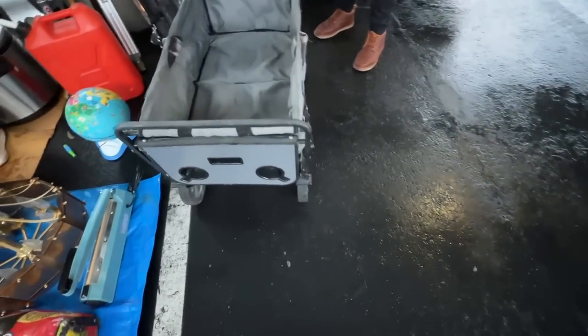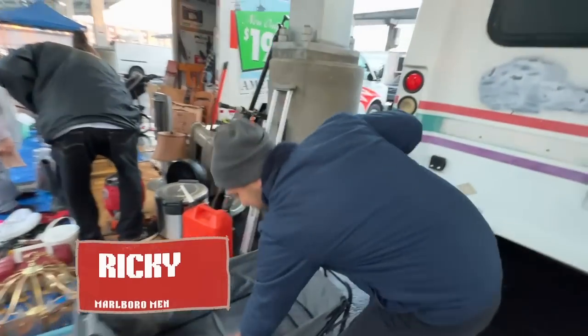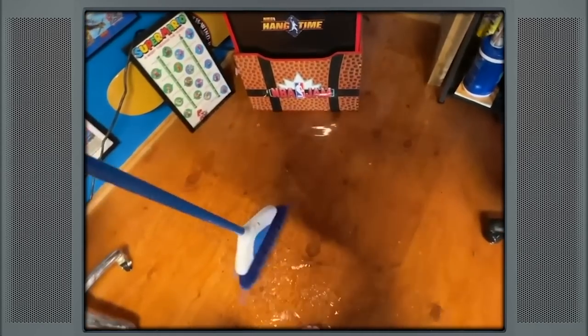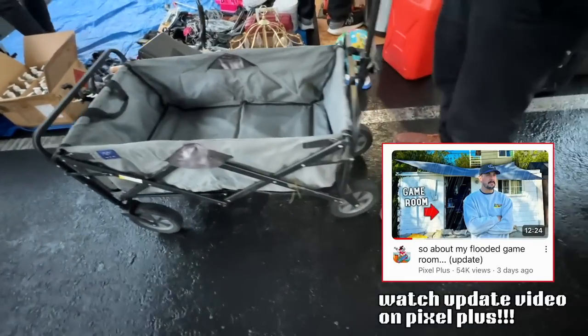The very first item we're looking at on this rainy, rainy morning is another wagon. We used ours yesterday to fix the flooded game shed. It ain't good. Look, it's right there. Yeah, it's seen better days. It's got a little messed up, so I don't know. How's it feel, Ricky?